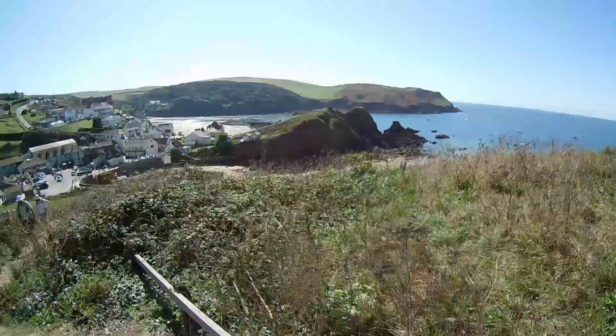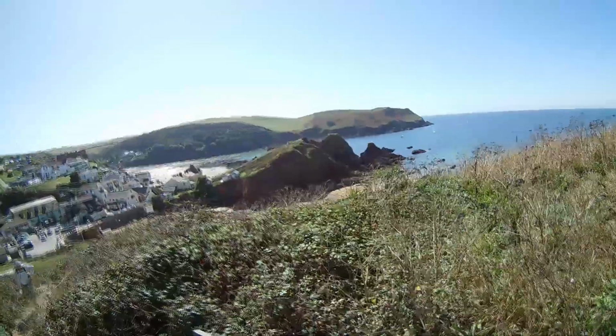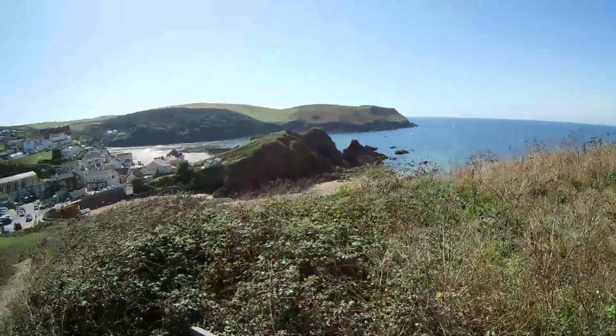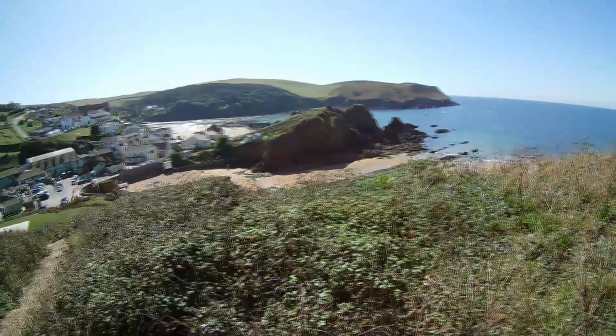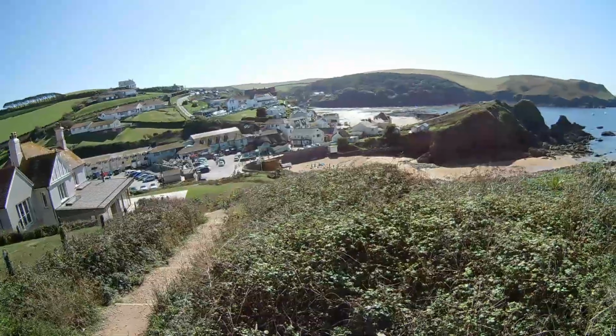Are you rested, Nanny? Yeah. Do you fancy walking a little bit further? We're only up to the next set of benches. She brought me a stick. I looked at that before we came out.